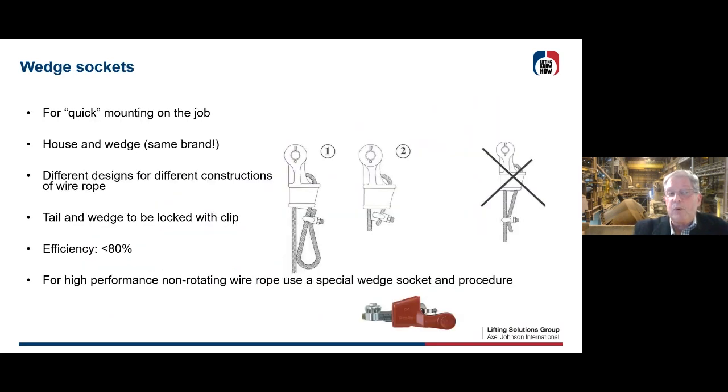And then we end up with the wedge socket. That's for quick mounting. You see the right way to do it, and be careful with high performance non-rotating wire ropes. They sometimes need a special wedge socket. Efficiency is less than 80%, and be sure you always use wedge and socket from the same manufacturer.